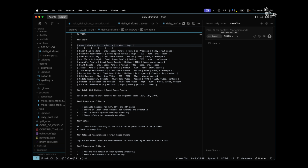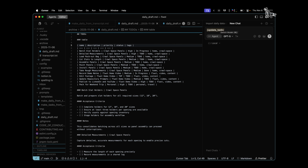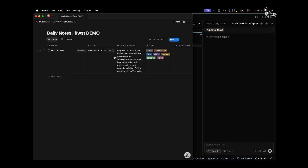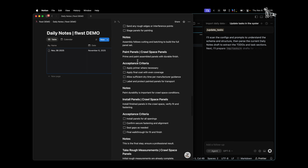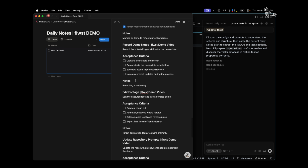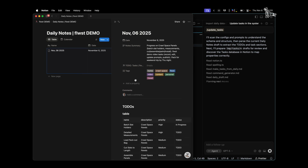And then I'm going to open a new chat. I'm going to say update tasks. So update tasks is going to be the next piece of this workflow. Update tasks is the second part of this. So we've got the daily notes. These are the grouping of all of these things into tasks that are actionable, but kind of keeping it at one daily note, because I want to be able to think about tasks as having origins and time.